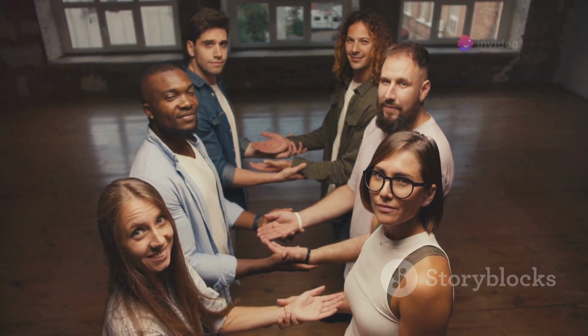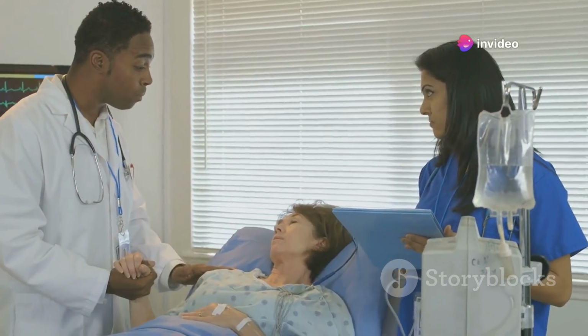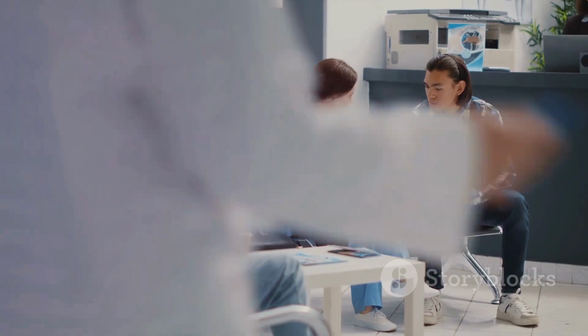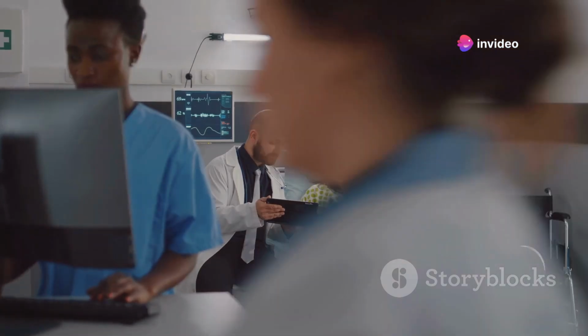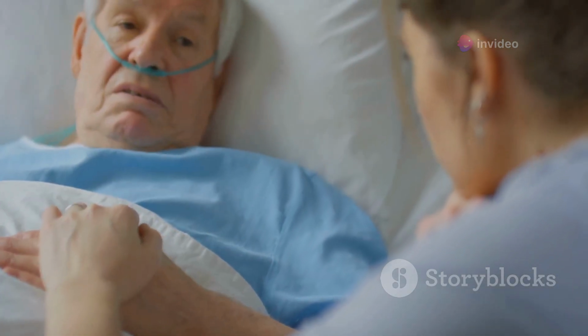Section 9. Breaking down stigma, support for those affected. HIV stigma refers to the negative attitudes, beliefs, and behaviors directed towards people living with HIV. Stigma can prevent people from getting tested, seeking treatment, and disclosing their status to others. It's crucial to remember that HIV is a medical condition, not a moral failing. People with HIV deserve compassion, understanding, and support.